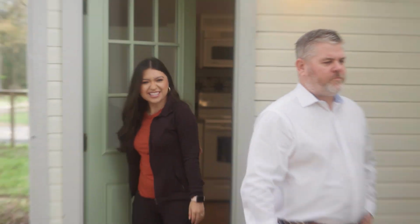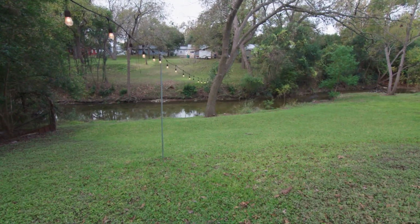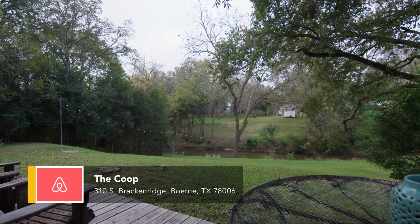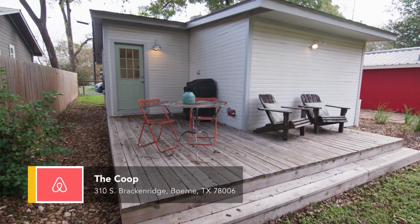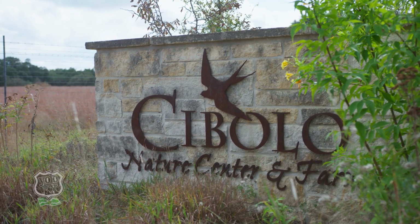You're gonna love this. This is great. Oh my gosh. A big part of the experience for our guests is getting to enjoy the outdoor space. Real peaceful and quiet for people to come have your coffee and hang out. If you want something a little more private, a little more personal, a little more Boerne, you want to stay at the Coop.